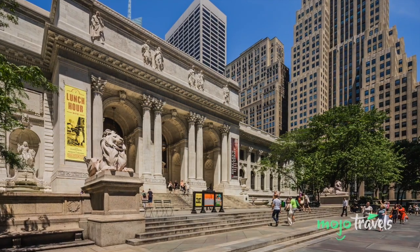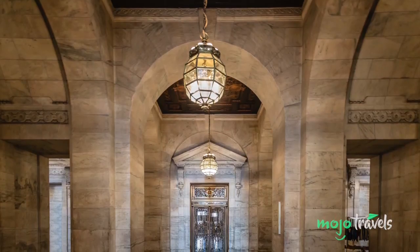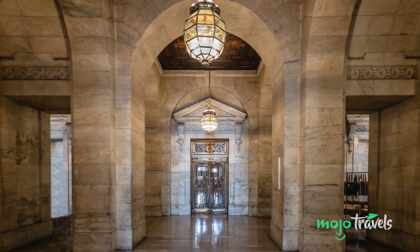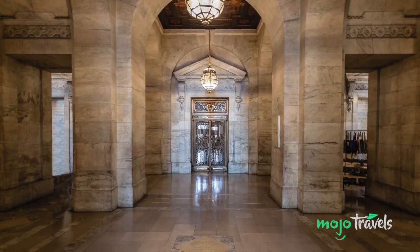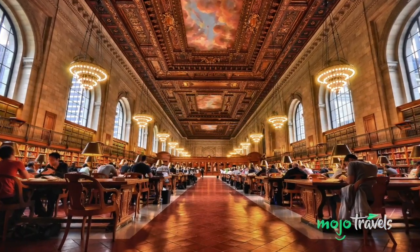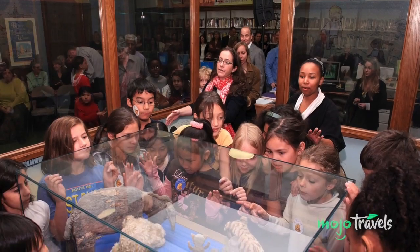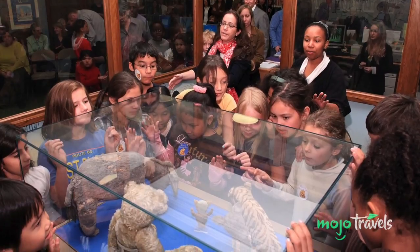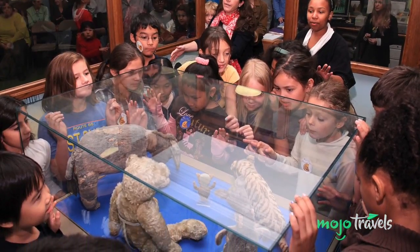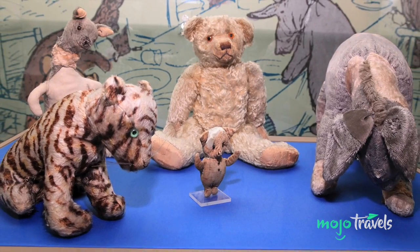Just around the corner from Grand Central is the main branch of the New York Public Library. Any architecture lover or bibliophile will undoubtedly appreciate a trip to this great New York landmark. Make sure to check out the upstairs Rose Reading Room, in arguably one of the most gorgeous library spaces in the US. And for children or kids at heart, you can't miss seeing the real-life Christopher Robin stuffed animals that served as inspiration for the characters in A.A. Milne's Winnie the Pooh novels.